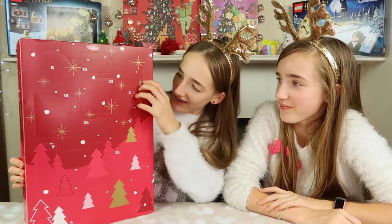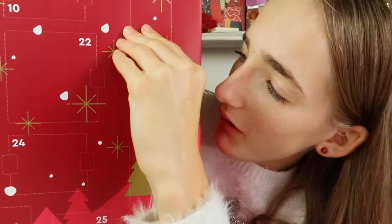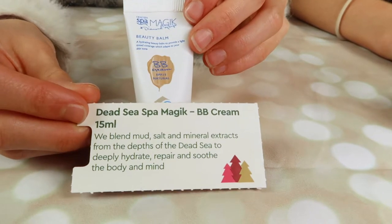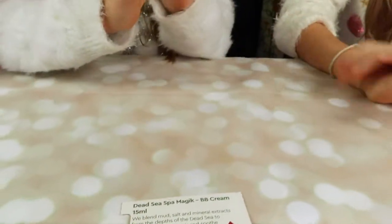It is number two. Here's day two. Open. And I'm going to open it properly. Oh! So we have the Dead Sea Spot Magic BB Cream. So we're actually going to try this one out and see if it blends in.